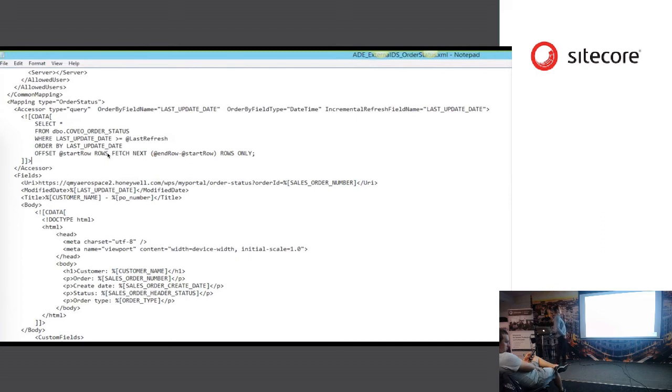This screenshot describes the XML config file which is used to fetch data from the database. Also, you see that there is a select statement and another important attribute, incremental refresh field name, last update date. The way Coveo makes a rebuild and refresh of the index, you can provide a field name which defines whether the document was changed or not, and it will be automatically crawled the next time a refresh is triggered. Then you see fields mapping, for example, URL to some external website, title, body, and other fields can be mapped as well.